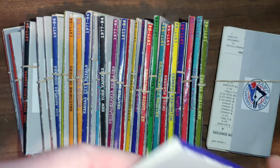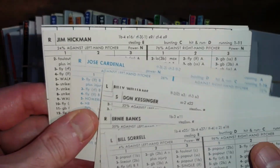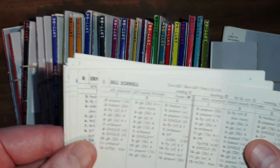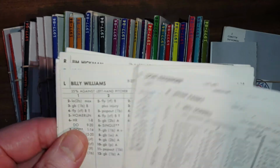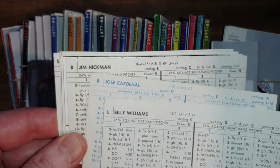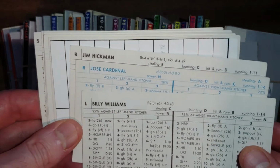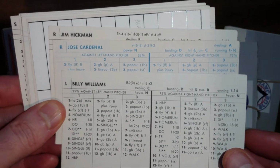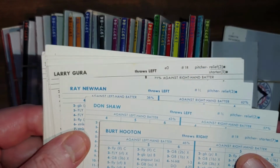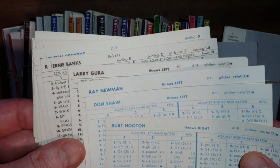The Cubs, we'll take a look at them here. With the Cubs, we'll see a new center fielder, and we'll see a change in pitching. In their outfield now, you'll have Billy Williams in left, Jose Cardinal in center, Jim Hickman in right field. Look at that. These are all really nice bats here, and you don't even need a platoon or anything else with that. So they were able to now, as you can see, we've got our 3 lefties already.